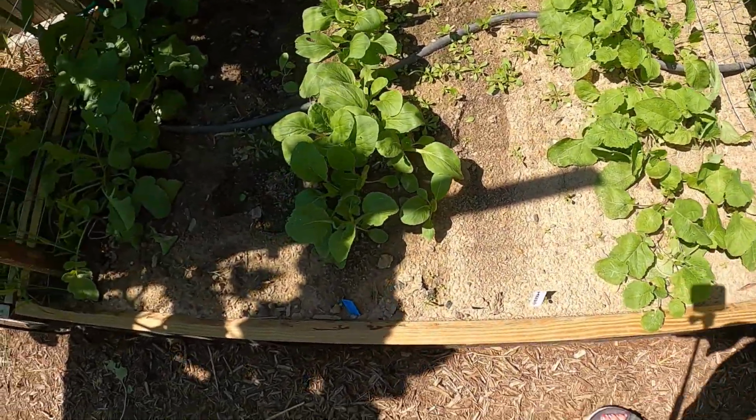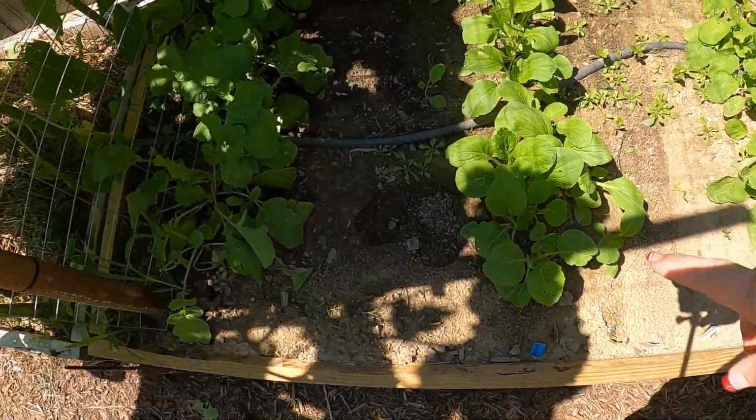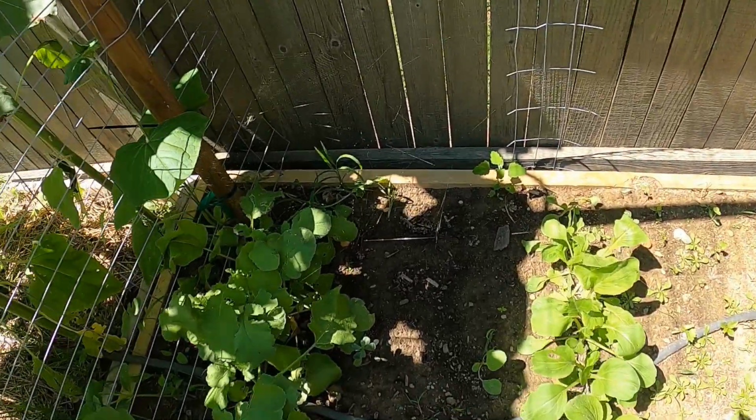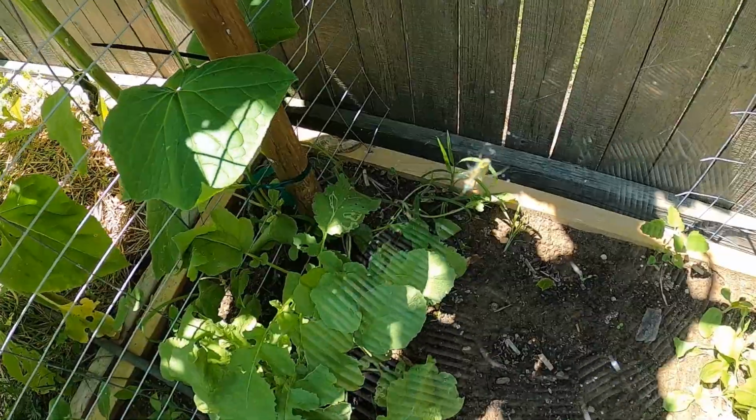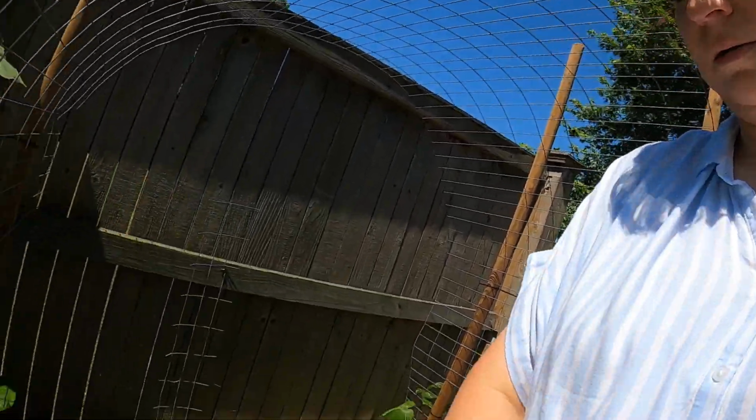Rutabagas need to be thinned a little bit. Bok choy. Spider, I don't know if you guys can see that spider web. It's a huge spider web. It's not a big spider though, so I'm okay with it. I just swat it away when I stick my head down in there.